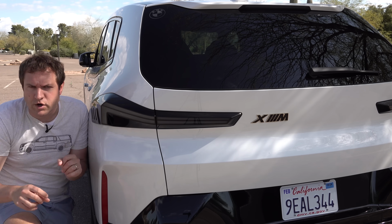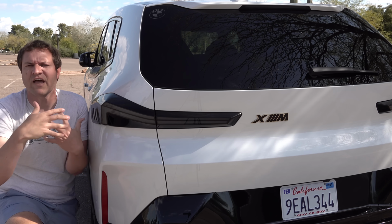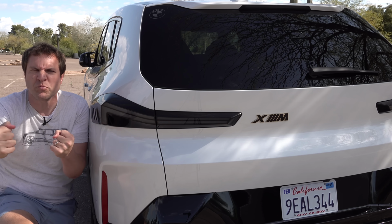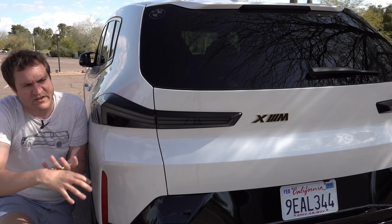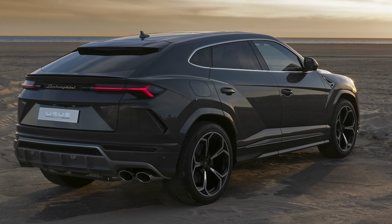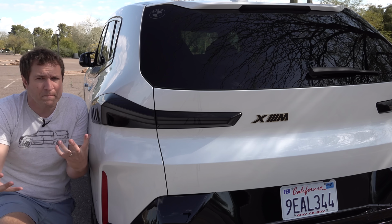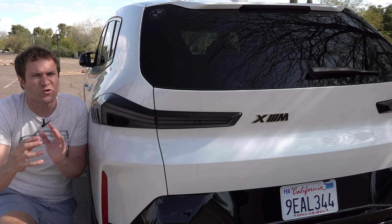But BMW would argue, well, the X5M is just a performance version of a regular mid-size crossover. This is a purpose-built luxury SUV. Sort of like how the Lamborghini Urus is just a kind of a better version of the Audi RS Q8. This thing is purpose-built for performance. But on paper, those numbers are a little questionable.